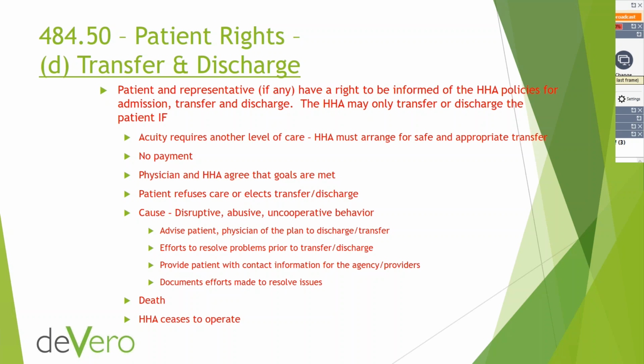If the patient is being disruptive, abusive, or uncooperative, you need to provide education to that patient, again in the language and the manner they're able to comprehend, that those items are no longer acceptable and they will be discharged if those items don't change, and make every effort to change those processes. Provide the patient with contact information of the agency that is being transferred to if you're transferring a patient. So you can't simply discharge a patient and assume another agency is going to pick them up. You physically have to tell the patient the agency you're transferring them to, so they're aware of that, and then for documentation purposes, document every single effort that was made to resolve the issue prior to the discharge process.